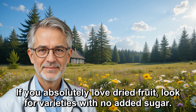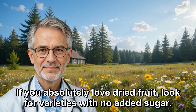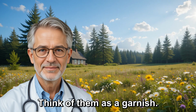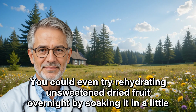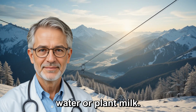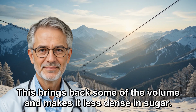If you absolutely love dried fruit, look for varieties with no added sugar. And remember that a small sprinkle is all you need. Think of them as a garnish, not a main ingredient. You could even try rehydrating unsweetened dried fruit overnight by soaking it in a little water or plant milk. This brings back some of the volume and makes it less dense in sugar.